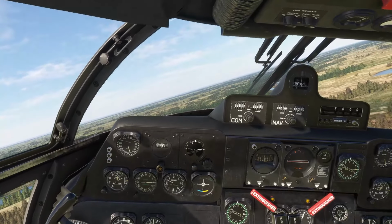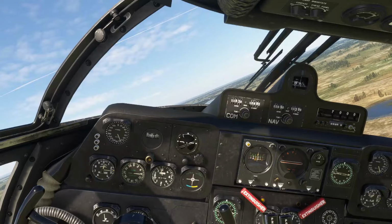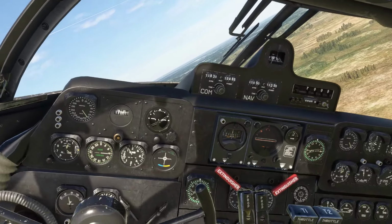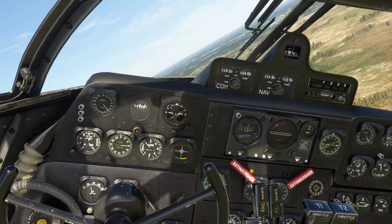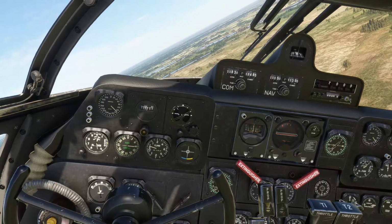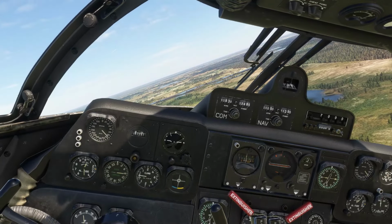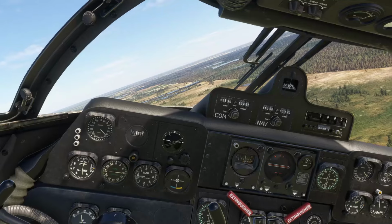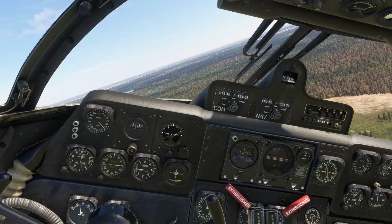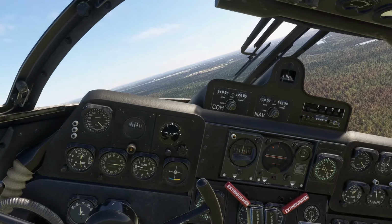Head back towards not Buffalo, Yellowknife. Don't stray too far. Flies really nicely. Only doing 130 miles an hour. And it responds really well to the controls. Not a bad little plane, to be honest. I say little, it's not little.